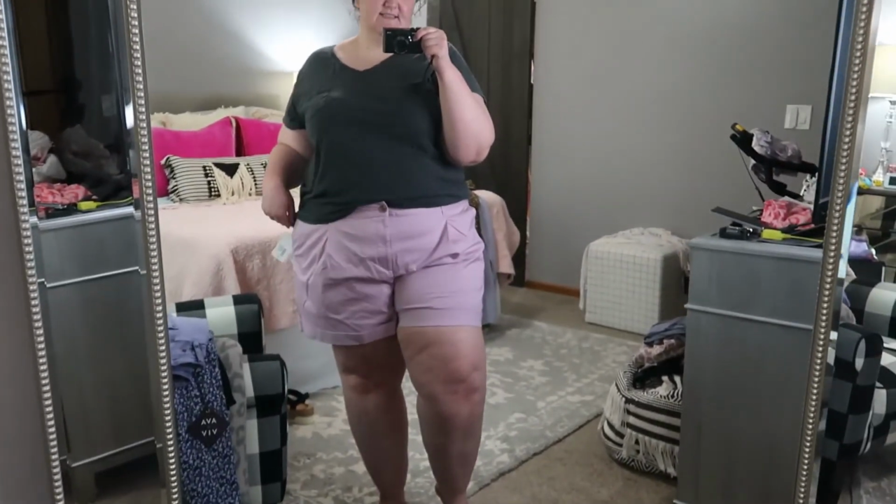Because of the pleats and because of the material, I feel like this is more of a casual professional short. For me, I don't really have any event to take these to. But I feel like these would make you look a little bit more put together than just a lounge short. So maybe I'm just too used to loungy clothes that this looks like business casual to me.